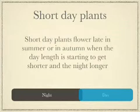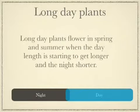We've got short day plants, and they flower late in summer or autumn when the day length is starting to get shorter and the night longer. We've also got long day plants, which is what you're probably more familiar with. Long day plants flower in spring and summer when the day length is starting.